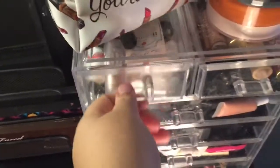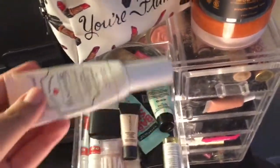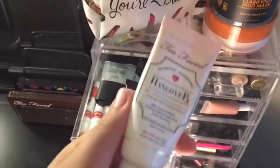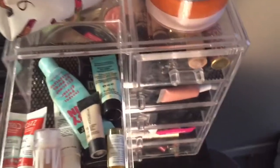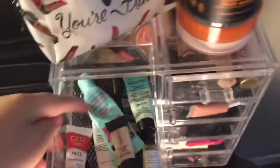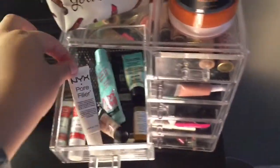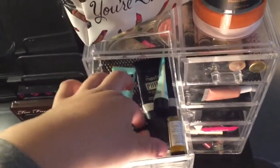So yeah, moving on to the first drawer. I really need to go buy a new primer, to be honest, because this one is damn near finished. This is my favorite though, the Too Faced Hangover RX Primer. Okay, the Smashbox Photo Finish Primer. Milk Blur Stick sample thing. I have some sunscreen. NYX Baby Skin Instant Pore Filler, because girl, she got craters for pores.